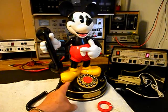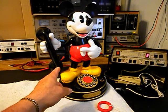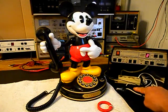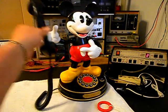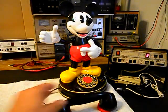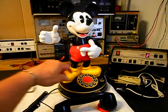Now that we know that Mickey is going through his animation on the demo button and when a ring cycle comes in, we can go ahead and press this button on the switch box. That gives us a line out, totally takes the analyzer out of the situation, and we can go ahead and call a time and temp number. We'll go ahead and give you some dial tone. And we'll make that call.